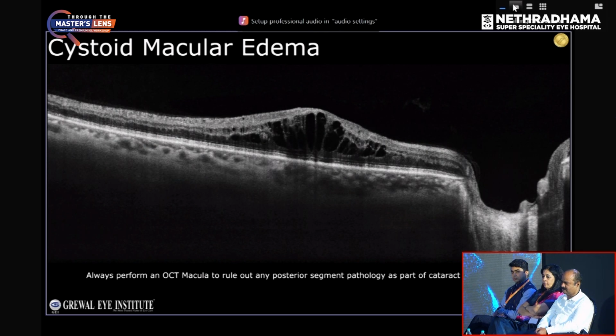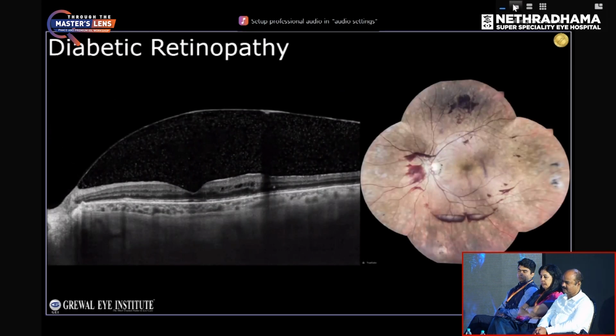And surprisingly, in cases where everything looks fine and the fundus picture looks okay, you will see they have a lamellar macular hole, or you will pick up a PFT, or they have a thinning of the retina due to a past vascular occlusion. So doing OCT and studying and analyzing it is crucial.